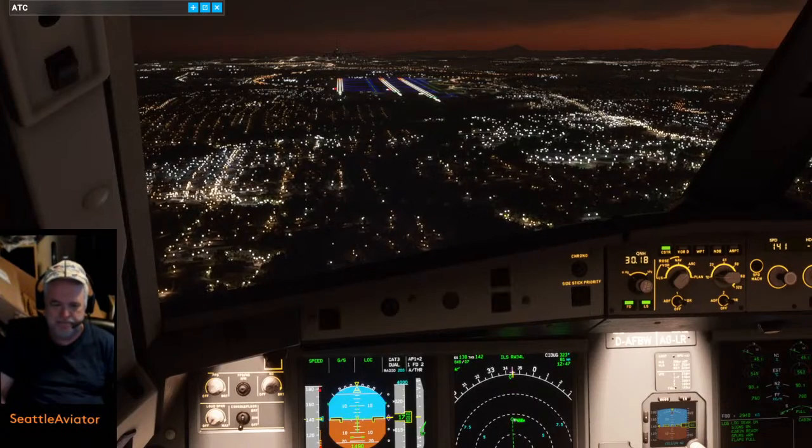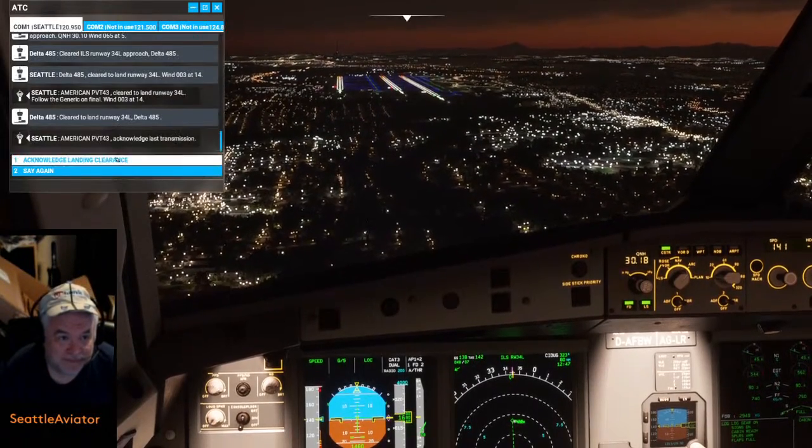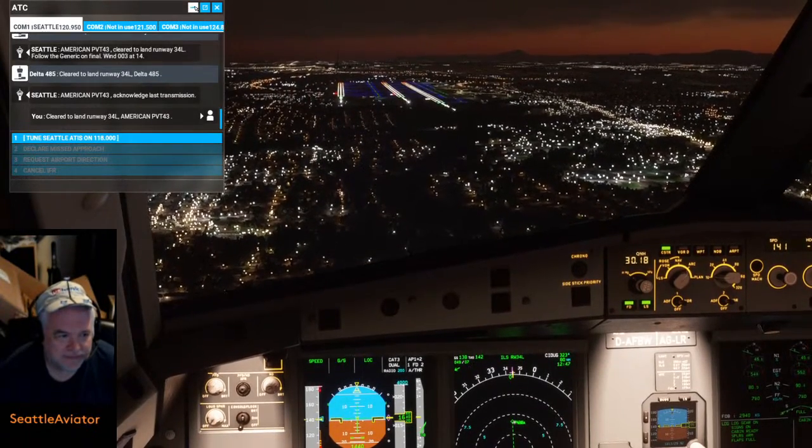American Papa Victor Tango 4 Tree, acknowledge last transmission. Cleared to land runway 3 4 left, American Papa Victor Tango 4 Tree.